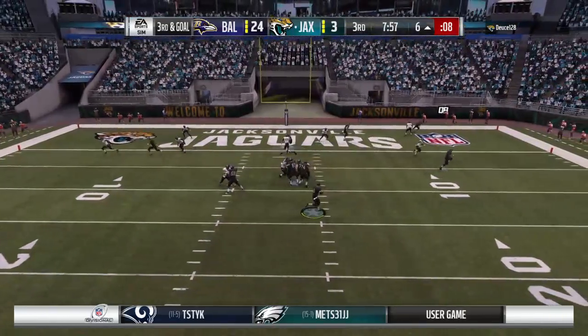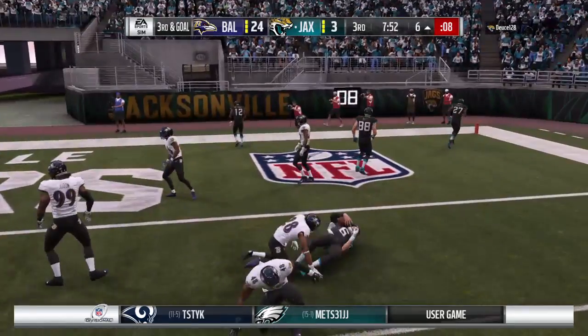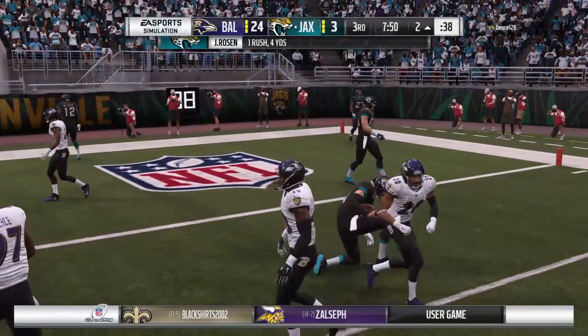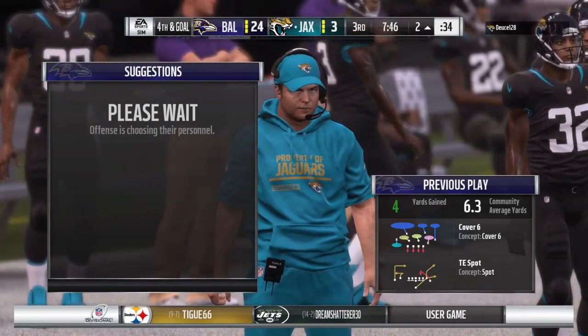Here's Rosen. Flush to his right. He can run for it, and he will. And he's able to get it down to the 2-yard line. He'll wind up getting 4 yards there on his own, but it also brings up 4th down.